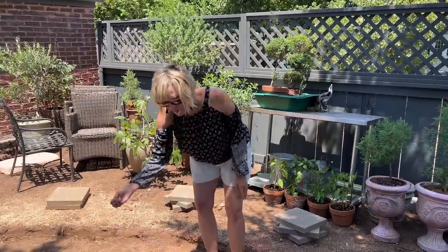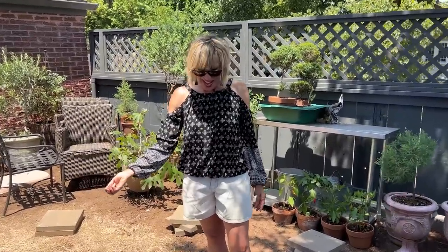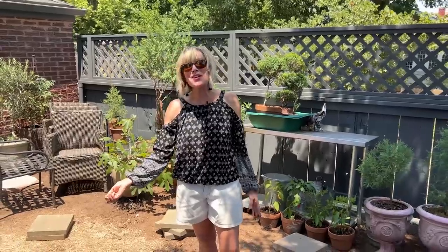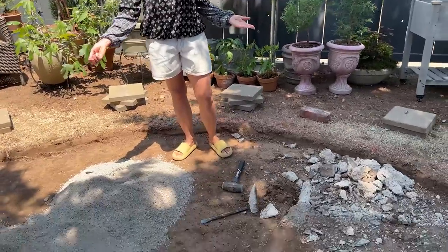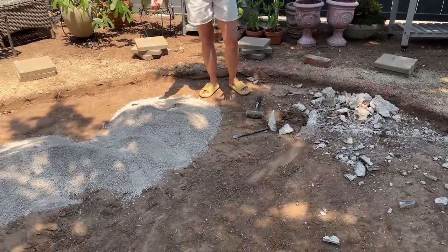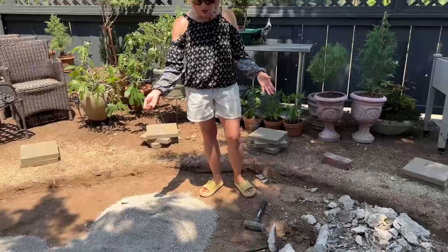Linda, what if it's a pool? Well, I don't think that would be logical. Oh, Stuart said, Linda, maybe it was a pool. Well, if it was a pool, it was a very tiny one and in a very strange location. Whatever this was, it was in a very strange location, whatever it was bordering.